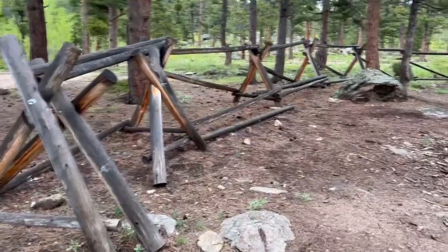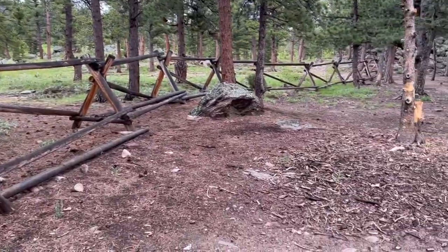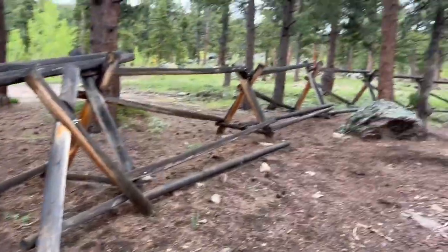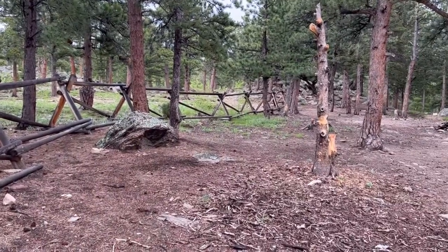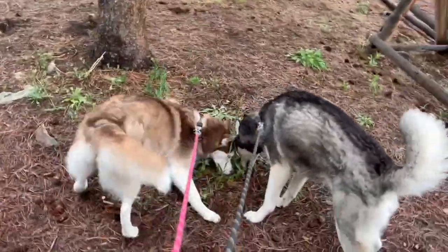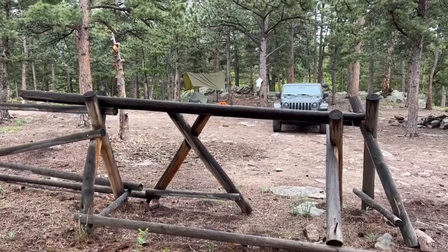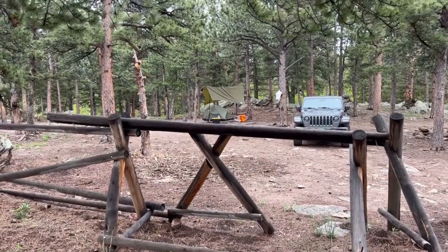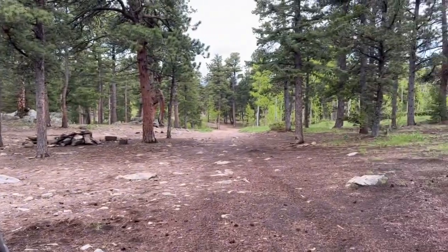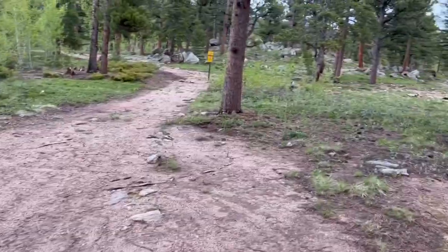These are along the edge of the campground. I kind of want to build some similar ones like this at my property. Kind of a cool fence just to divide your property up. Camp. Main way I came in. There's a little trail here. I don't know what the heck's back here, but let's give it a go here.